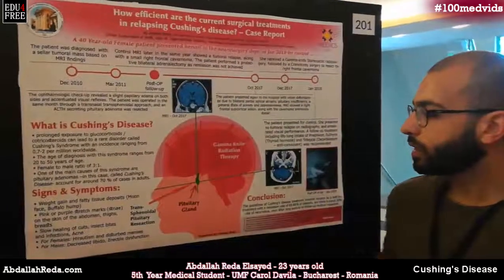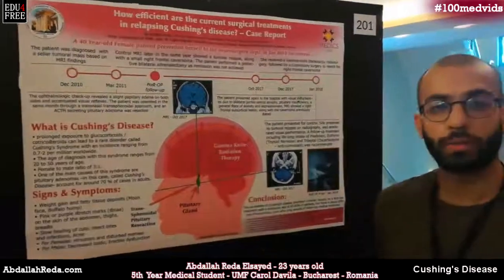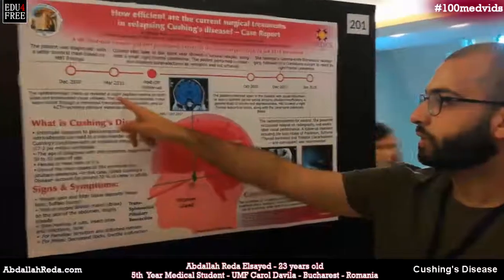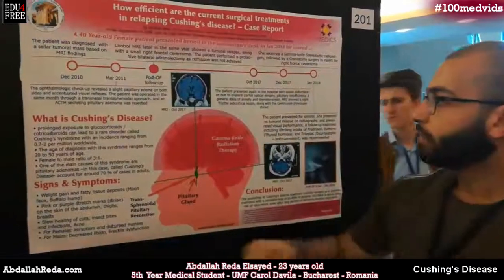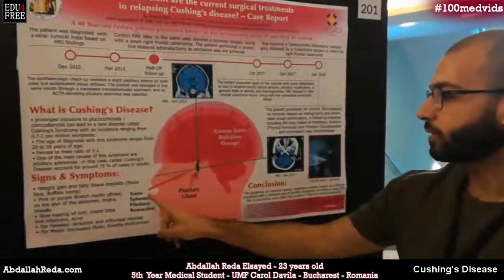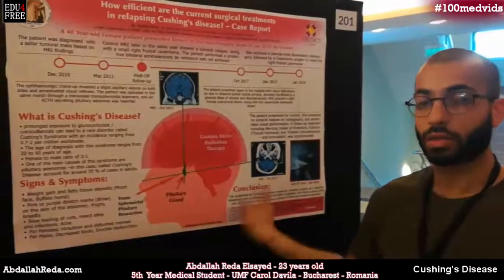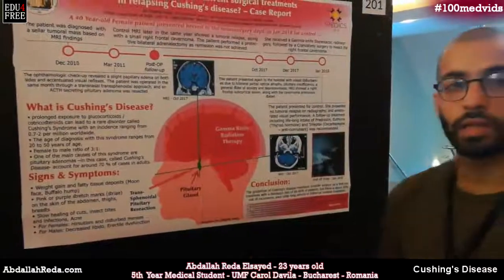Because the tumoral mass is present in the sellar area, it can press on the optic chiasm, and this can cause optic problems. The ophthalmologic checkup revealed a slight papillary edema on both sides of the eye and disturbed visual reflexes, and the patient was operated through a transnasal transsphenoidal approach, which is the first way to treat or resect pituitary adenomas in Cushing's disease. Through the sphenoid sinus, the pituitary gland is resected.